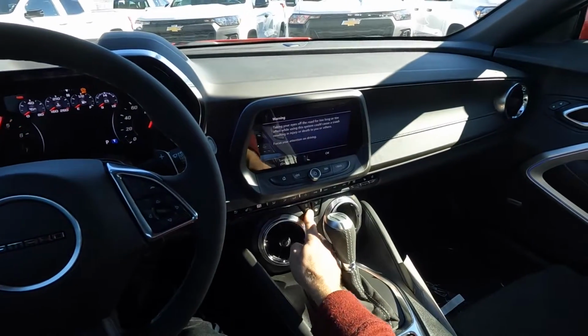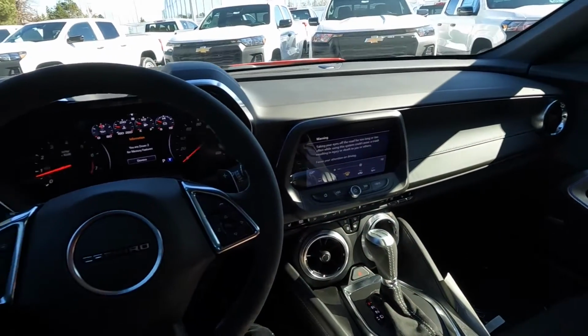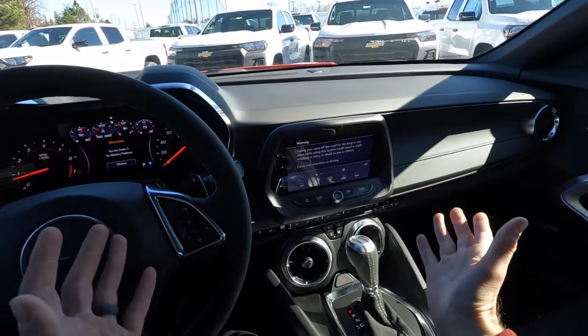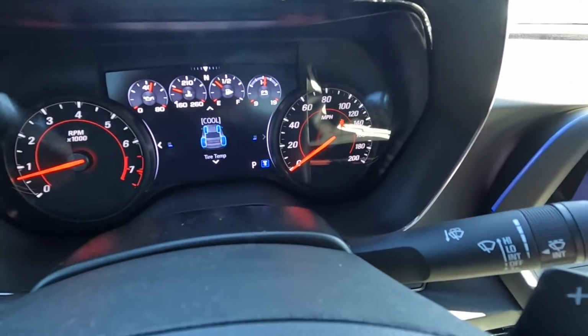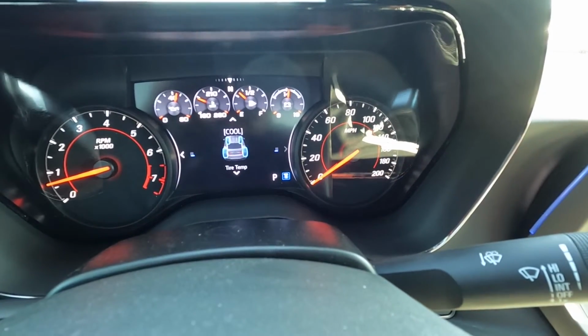That is one thing to note with all Chevys. The volume always is on. You can't shut that off. But now, looking at the gauge cluster, the tach is on the left side, miles per hour is on that right side.